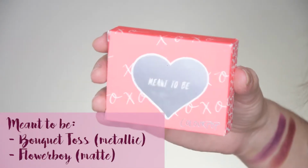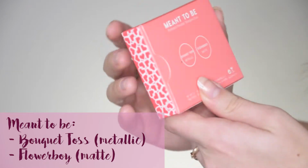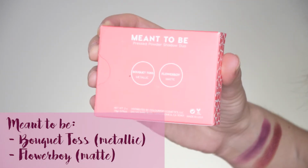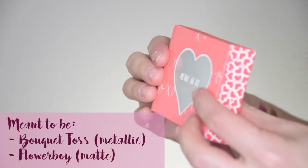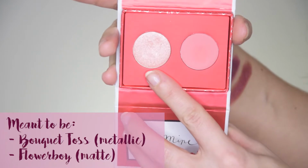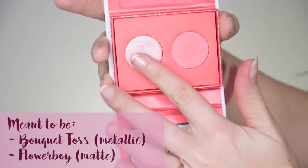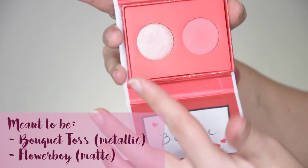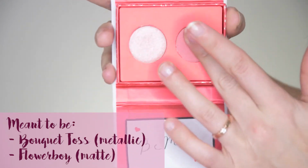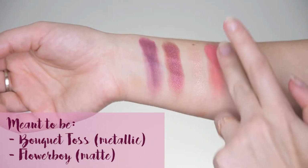The next duo is called Meant to Be, and this is the packaging, super cute, and the bag is in pink with the 2 shades as well. It contains a metallic shade called Bouquet Toss and a matte shade called Flower Boy. Also absolutely beautiful shades. Bouquet Toss is a pinky champagne, and Flower Boy is a peachy shade.